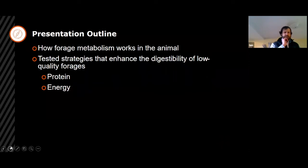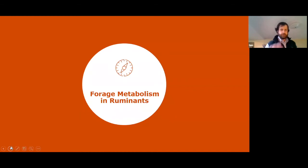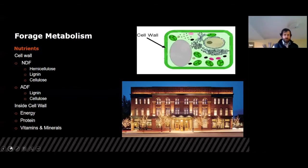A little presentation outline. First, we'll talk about how forage metabolism works in the animal to build a foundation of understanding for the strategies that I'll talk about later on having to do with protein and energy supplementation. So here we go, forage metabolism in ruminants.